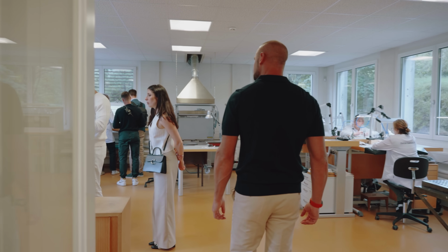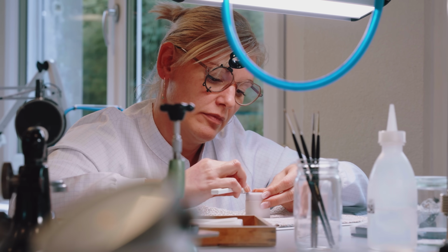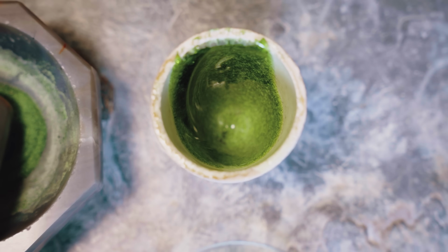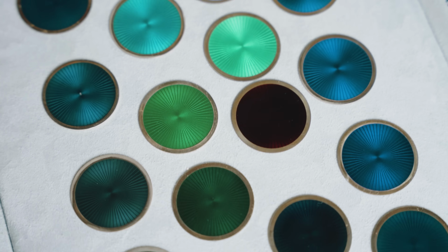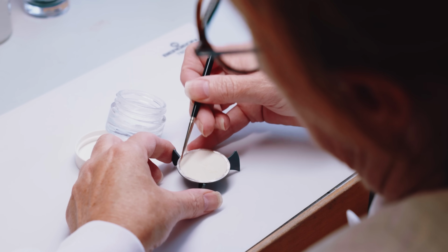Not every dial begins with gears. Not every story starts with springs. Here it begins with fire and with glass. Ground to dust, mixed with colour, transformed into brilliance. This is the art of enamelling.